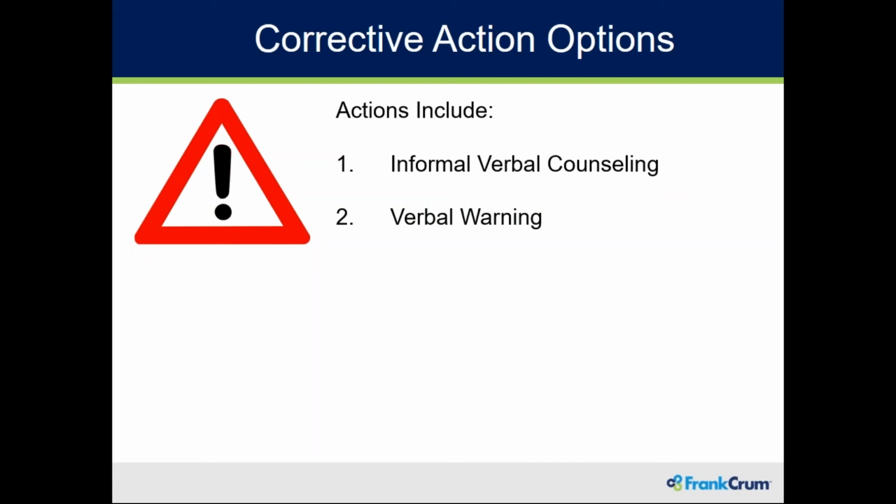A written warning is appropriate for many types of incidents, so it doesn't mean they have to have already had a verbal warning to have a written warning. If it's something serious enough that you're just going to write them up for it, then that's fine. The written warning is just that. You're going to write it down and communicate the issue to the employee, which we'll talk about a little bit later, and then that's a document that you're going to provide to them, have them sign it, you sign it, and it's going to be kept in their personnel file.